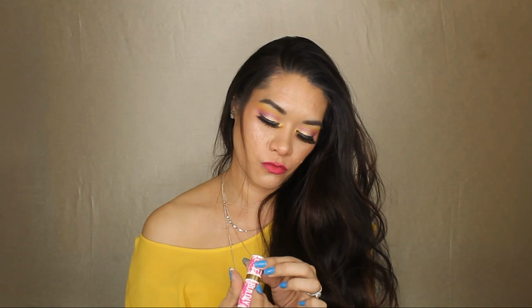I went ahead and tried one of the new Revlon Bold lipsticks. This is in the color 60 Boss Lady. I'm pretending to be a boss lady, even though I don't remember how to do makeup. But yeah, so this is the finished eye look.